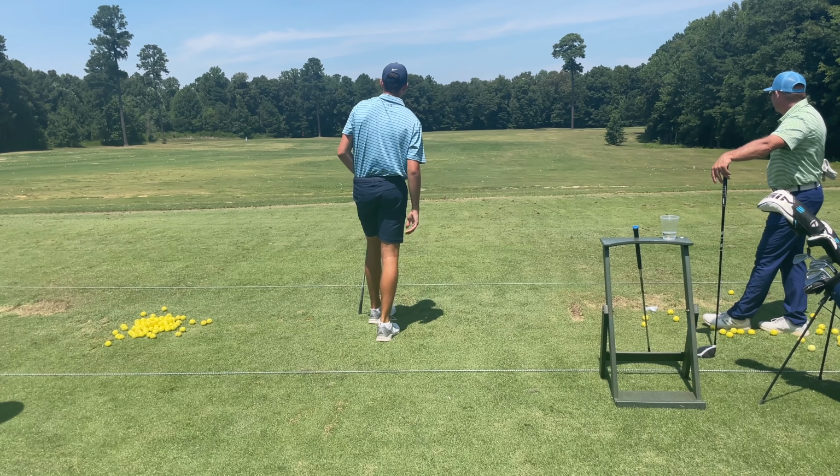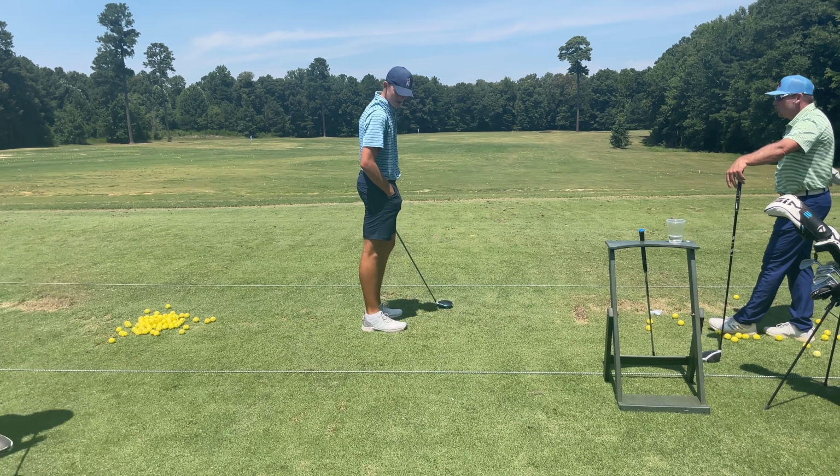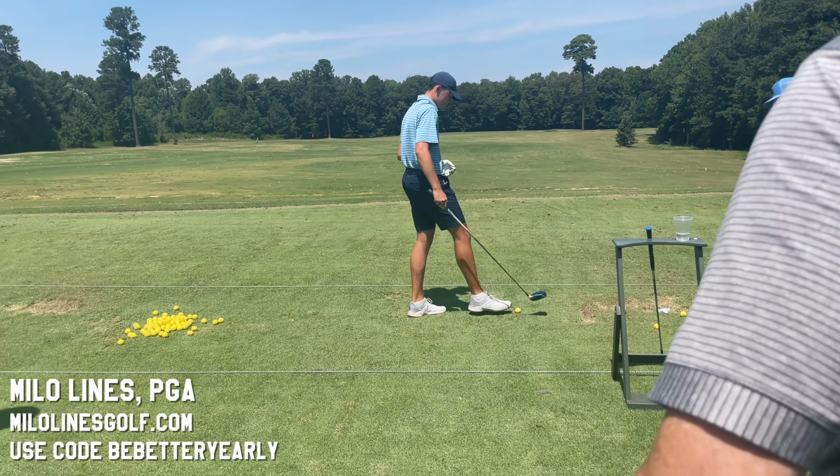Wow, ball speed, incredible. All right, so hit another one, Bobby. And while he's hitting this ball, Milo, tell us. Flew it in the trees over there. Flew it in the trees. Tell us what are the slings that he's using?